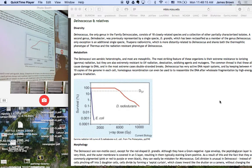How many of you have heard of Deinococcus before? Yeah, so most of what you know about Deinococcus has to do with DNA repair. And this organism has been studied mostly because of its really powerful DNA repair systems. The Deinococci are aerobic heterotrophs. They're mostly mesophilic. Original isolates of Deinococcus were isolated from irradiated meat.